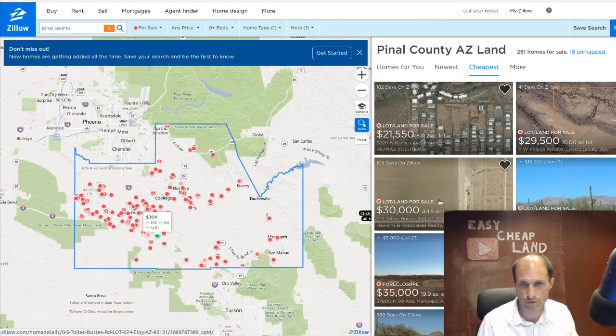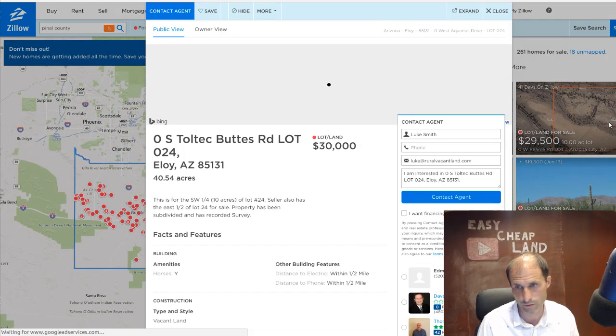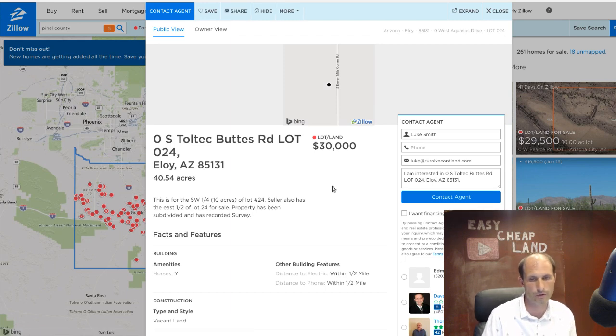Okay, so the next cheapest one, it's been on Zillow for 105 days. 30 grand for 40 acres. Oh, that's twice the size. That previous one was half the size. This one's twice the size. It's 30 grand. I'm asking 22 grand. But this is 40 acres.